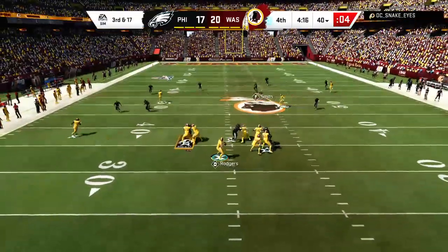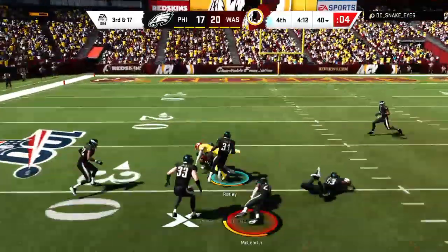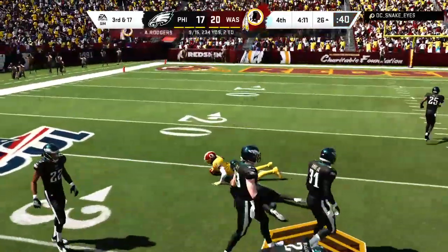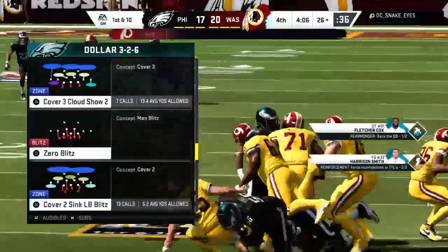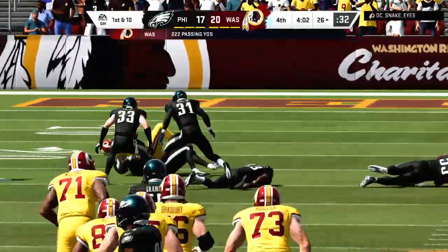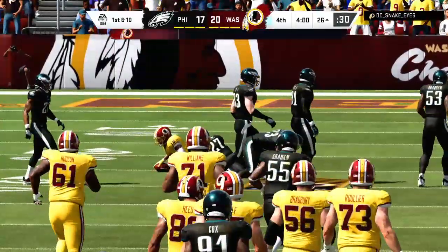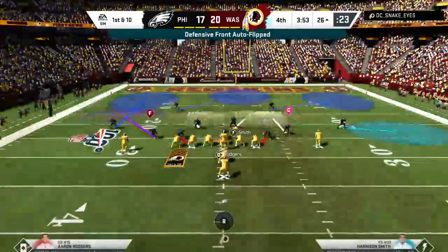From the gun, Rodgers. Got an open man, it's Radley. And he'll go down, but not before getting this inside the 30. Well, that's how you convert on third down with an explosive gain of 34. Redskins first down. Clock running, under 4 to play now as they come up on 1st and 10.